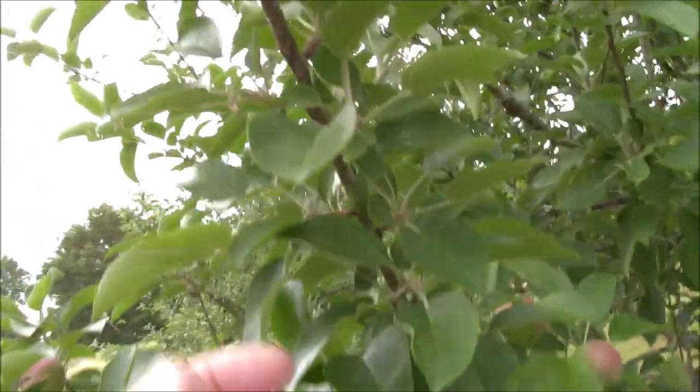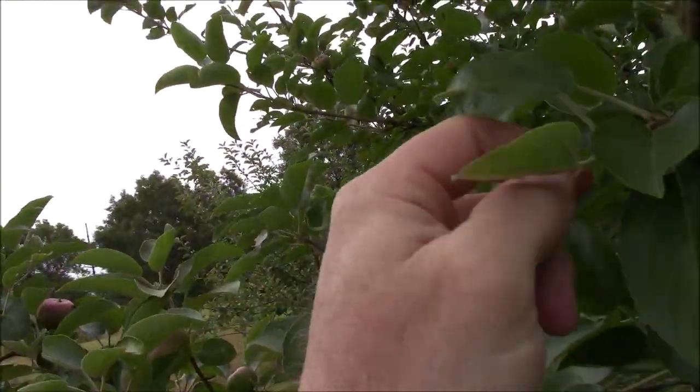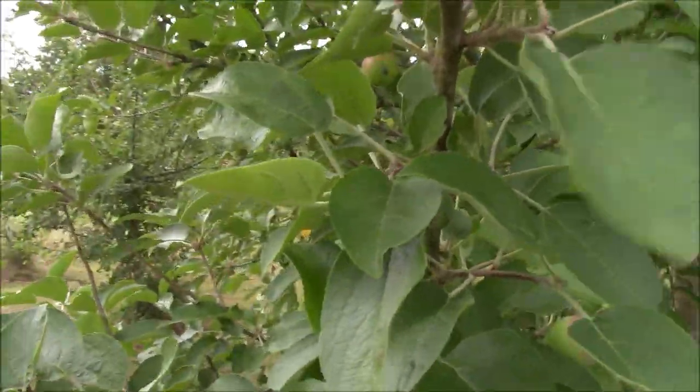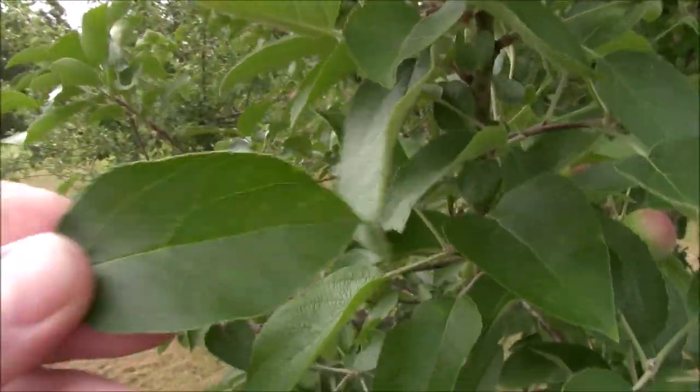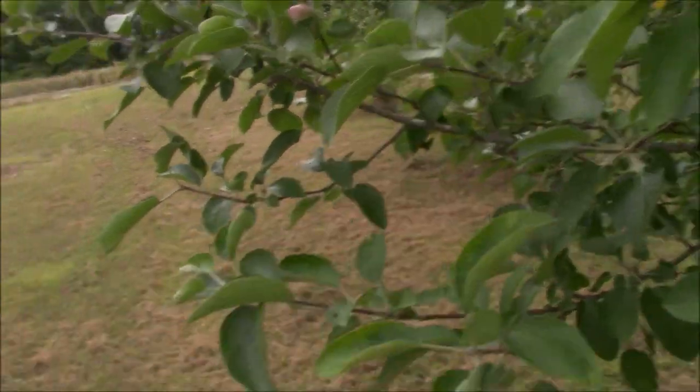So here we go. I'm going to just pluck a leaf off of here. I'll turn the camera around. Let's get one that doesn't have any blemishes, really. Turn the viewer around so I can see what I'm doing with you. Alright, there's that leaf. I'll just get one apple leaf. I think all apple leaves look the same.